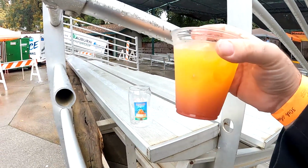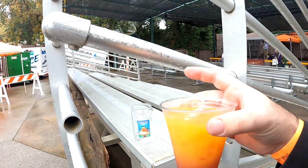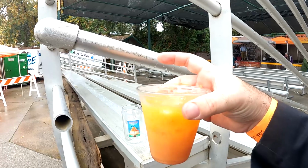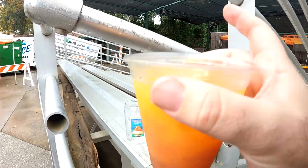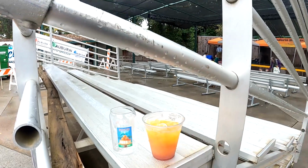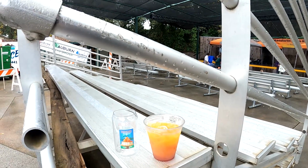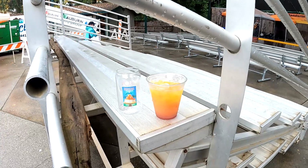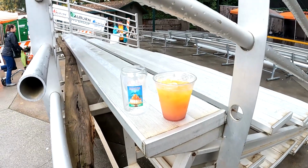Maybe that's the coconut. It's the darker color at the bottom there, and kind of, if I can swirl it up a bit, or just pour it all over my shoes. That works too. No, actually, it tastes more vodka-y now. Interesting, but still good. It's a nice way to start.